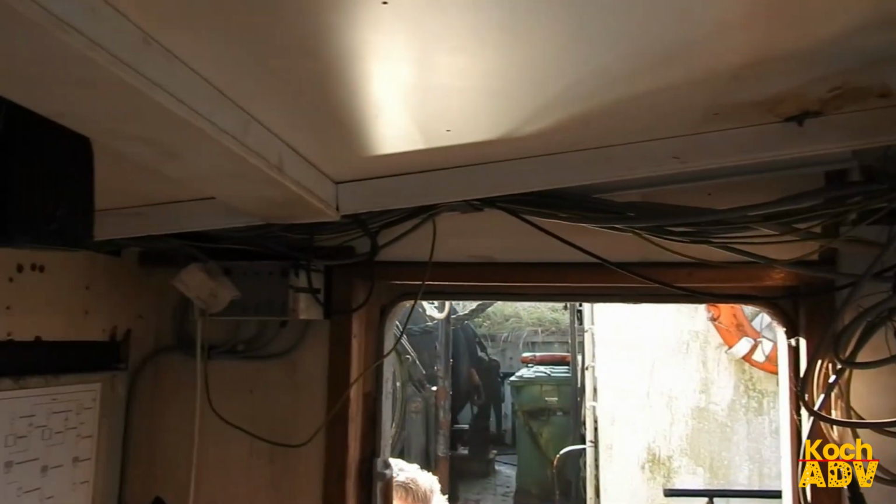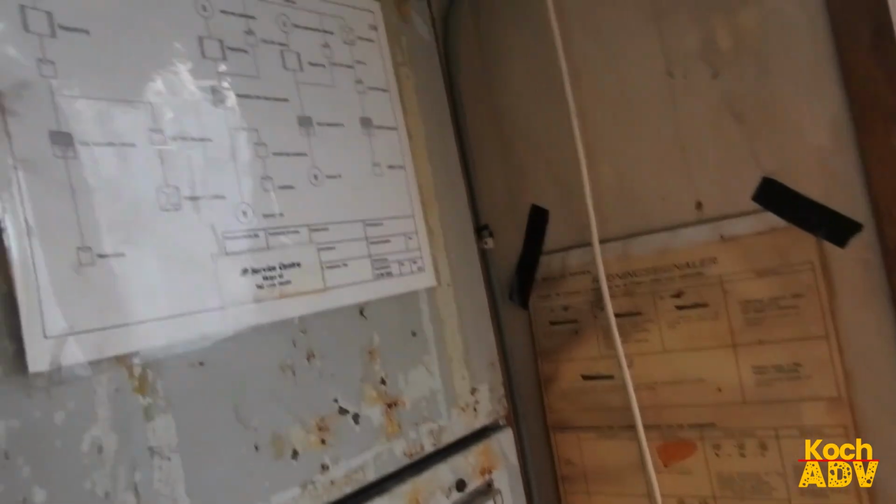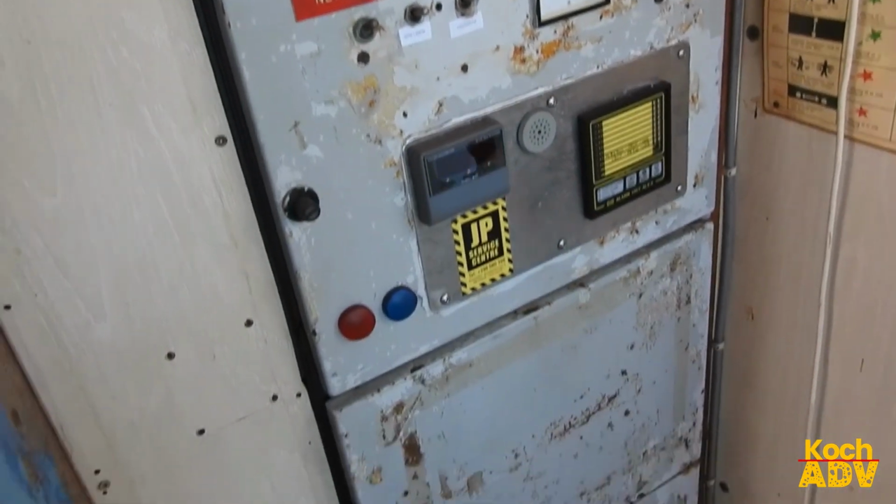Moving to the aft of the wheelhouse, we start to see some of the open wiring and the circuit boards, and I think this is one of the big jobs that would need to be done.